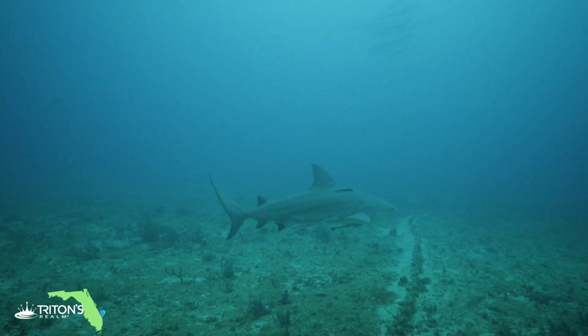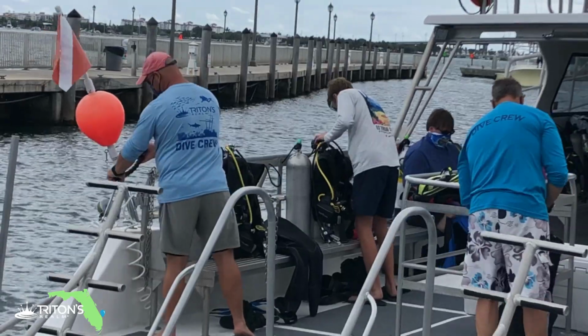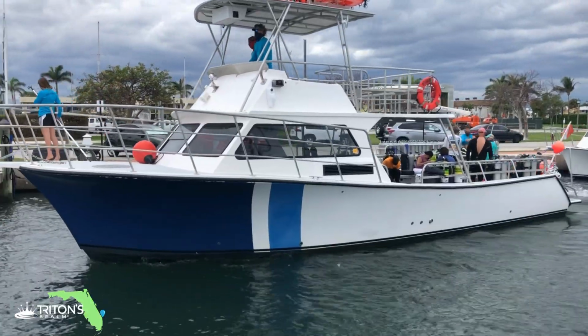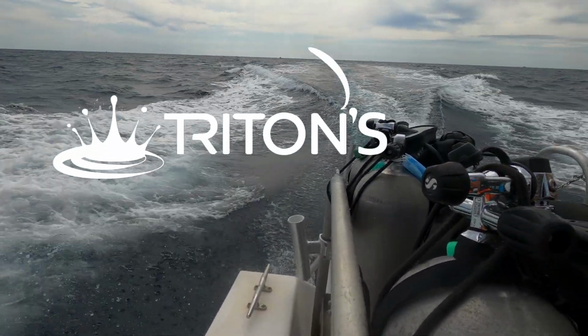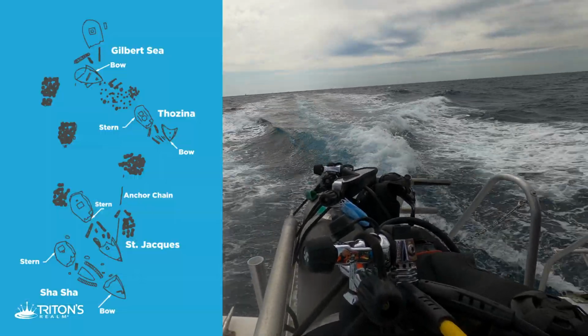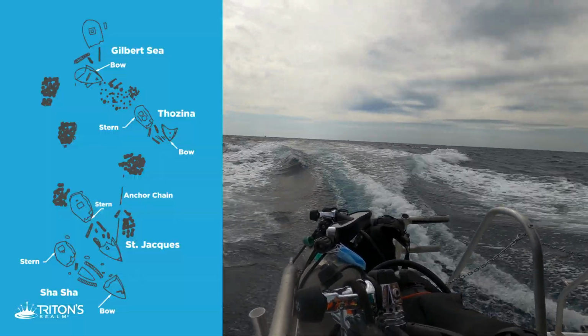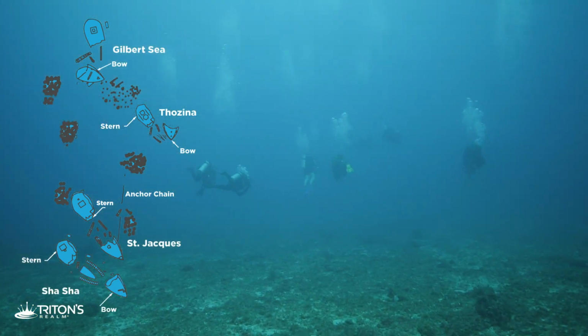Patrolled by massive bull sharks, today we're gearing up to dive a series of shipwrecks that have a history of drug smuggling, have been battered by hurricanes, and lay 90 feet below the surface off the coast of Florida. The dive site known as Governor's Riverwalk Reef is composed of 4 freighters, each one almost 180 feet or 55 meters in length, or the size of half a football field.